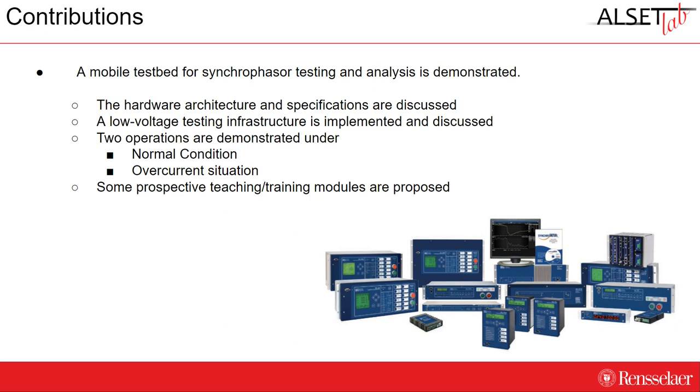we have implemented, and we are proposing and demonstrating, a mobile test bed for synchrophasor testing and analysis. The hardware architecture, the low voltage infrastructure, the software utilized, and the documentation of how to make the system work, everything is reported in this paper. And some prospective teaching and training modules are also proposed.